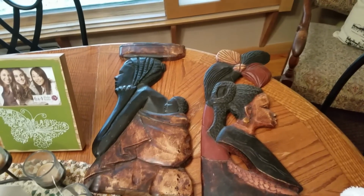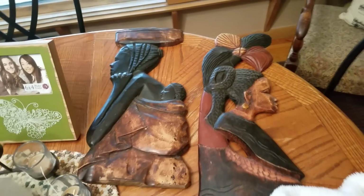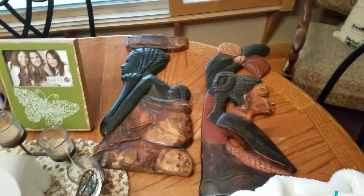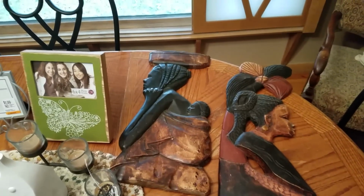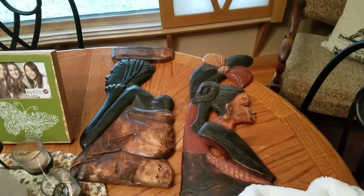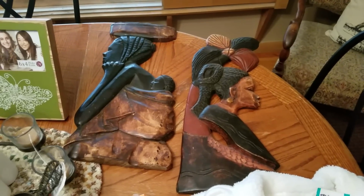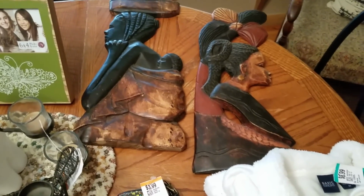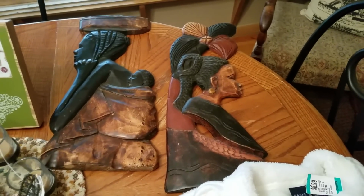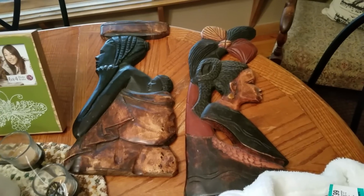I will probably take them out together and display them close to each other. If you go back and look at my booth tour, you will see that I have a shelf that's African items, and I have one that's like Indian or Asian themed. So I kind of keep them grouped together. They really make a bold statement when you're looking at them. They really look nice, and they sell better when they're that way too. So these will be going out pretty soon in my booth.